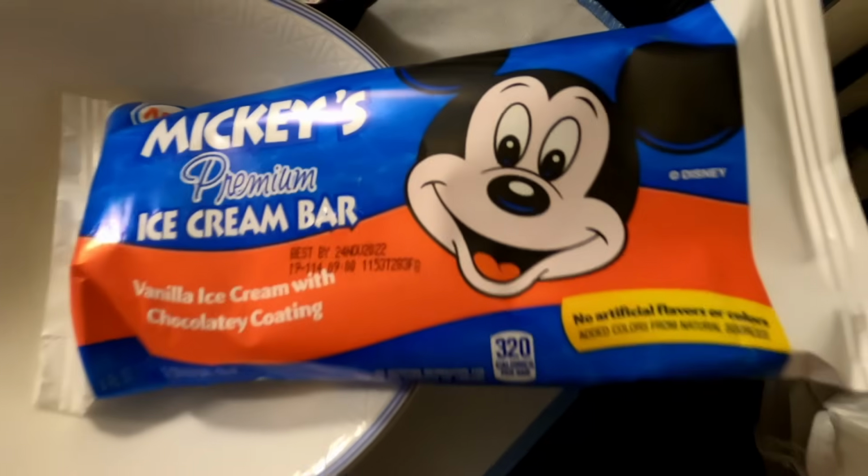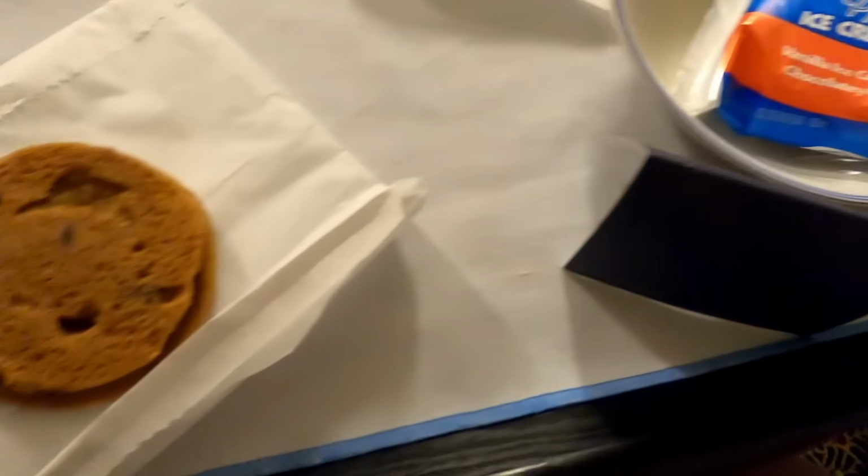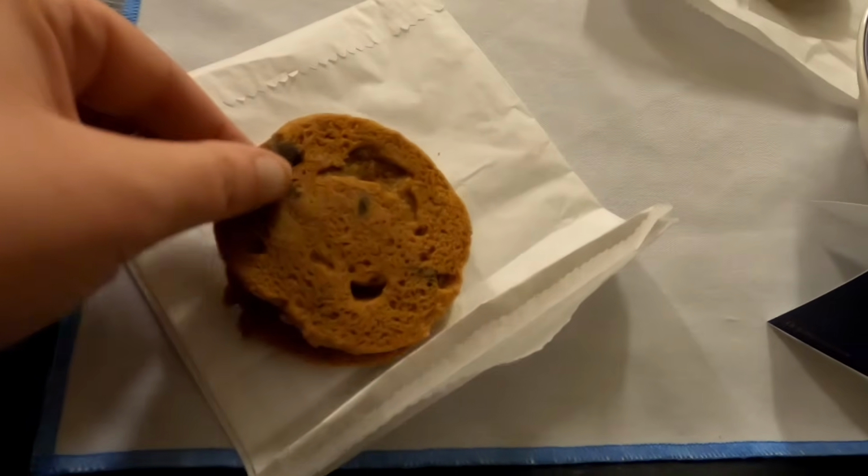And pro tip, they typically have Uncrustables and Mickey bars. They're not on the menu, but they will have them if you ask.